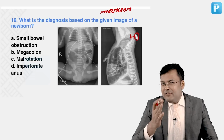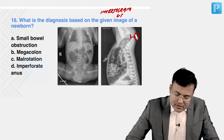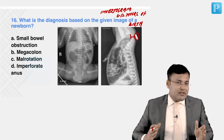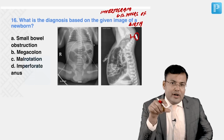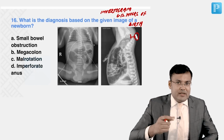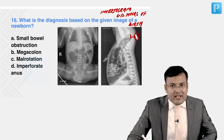After how much time we are supposed to perform the invertogram? It is performed after 6 to 12 hours of birth. You have to remember this because this is a question. Invertogram is performed after 6 to 12 hours of birth. How it's done? You have to put a coin over the expected anus or anal dimpling and then put the baby in upside down position minimum for 3 minutes so that the gas is going to rise in the rectum or in the anal canal.